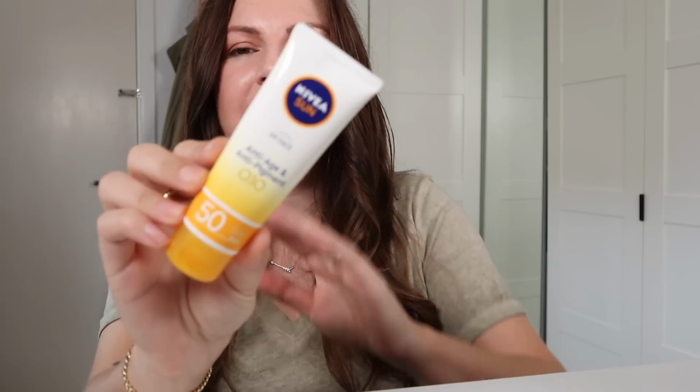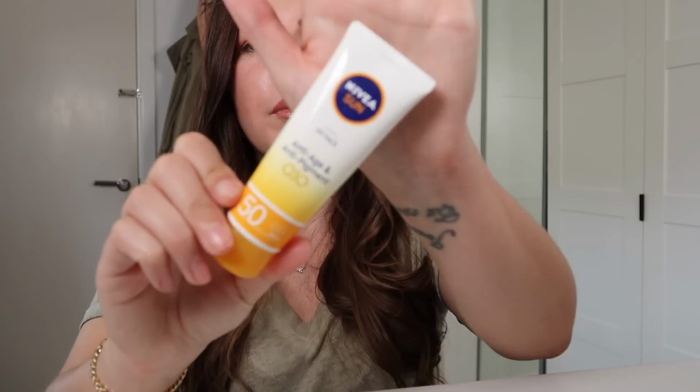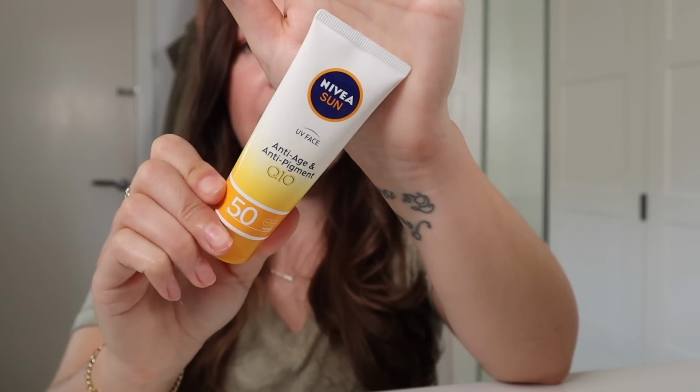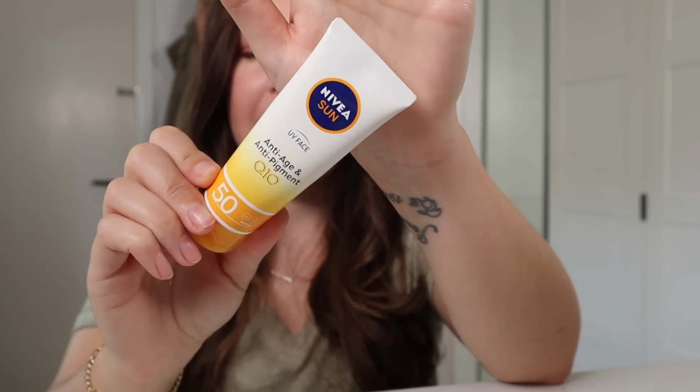It's nuts. Last thing I want to talk about is the SPF that I'm using at the moment. It is the Nivea Sun Anti-Age and Anti-Pigment. I think these Nivea facial ones are actually my favourite. I really like the L'Oreal Revitalift in a pot. But from ones that are just easy to get hold of and relatively inexpensive, I think this is probably my favourite. Never have an issue with it underneath makeup. It doesn't leave a white cast or anything.